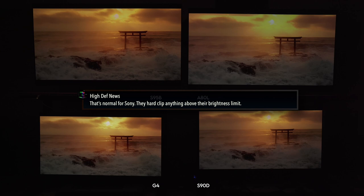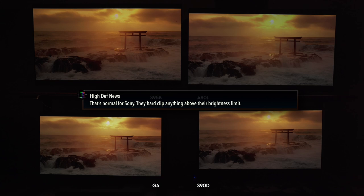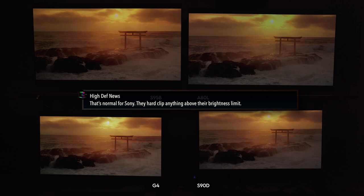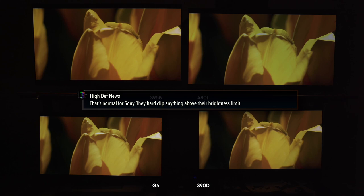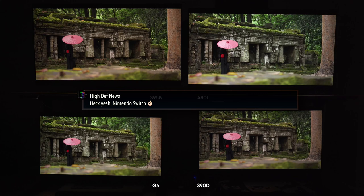Yeah, the Sony does hard clip anything above their brightness limit. I noticed that. So this is the same scene I showed earlier, just it looks different this time, so maybe not as bright and it's not clipping as hard. I'm actually really surprised with the A80L. I thought it did really good. Heck yeah, Nintendo Switch. Alright, we'll do some Nintendo Switch for sure.